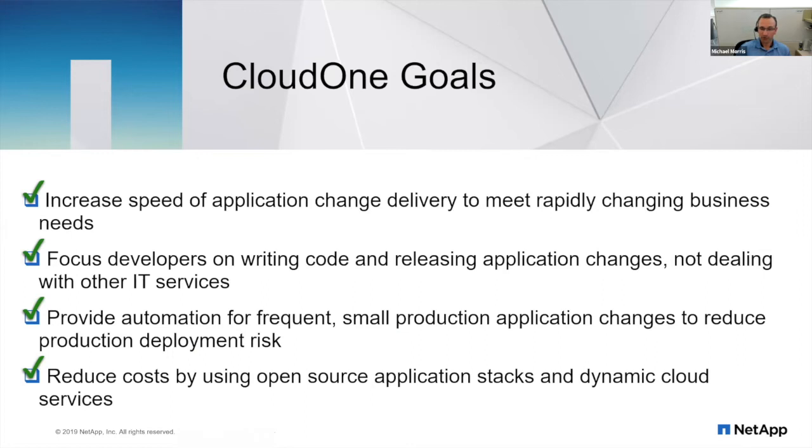Focus developers on writing code and releasing application changes. Yes, the principle of CloudOne is to automate DevOps processes across the entire platform. We don't want developers having to log into OpenShift or having to log into AWS. We want them focused on writing code and releasing application changes, and they do that through Azure DevOps. And then provide the automation for frequent but small production changes, and that's what we do. We tell the developers, don't make massive changes to the code base, make small changes to the code, and then allow the automation to rapidly move those changes to production. As I mentioned, we can do that in 20 minutes.